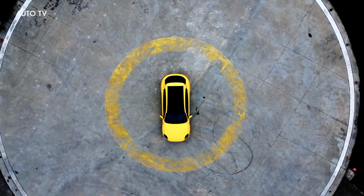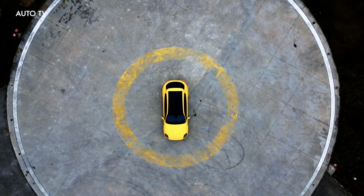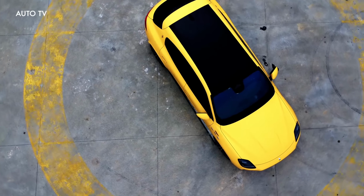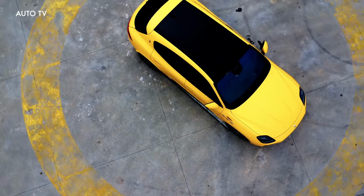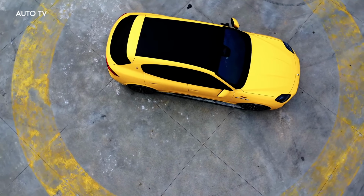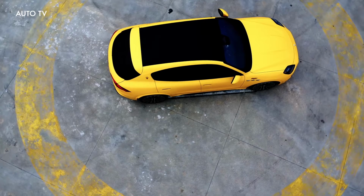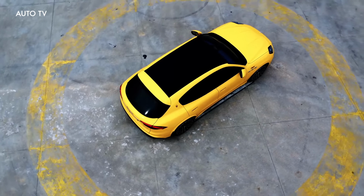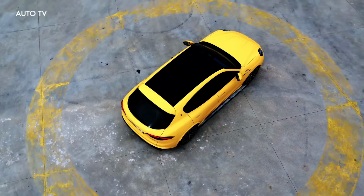At the heart of the top-spec version is a 3-liter V6 taken from the MC20, complete with a pair of turbochargers. It develops a healthy 523 horsepower at 6,500 RPM and a peak torque of 620 Nm from 3,000 RPM. It's enough 6-cylinder punch to allow the Grecale to hit 62 miles per hour in 3.8 seconds. Flat out, it will do 177 miles per hour.